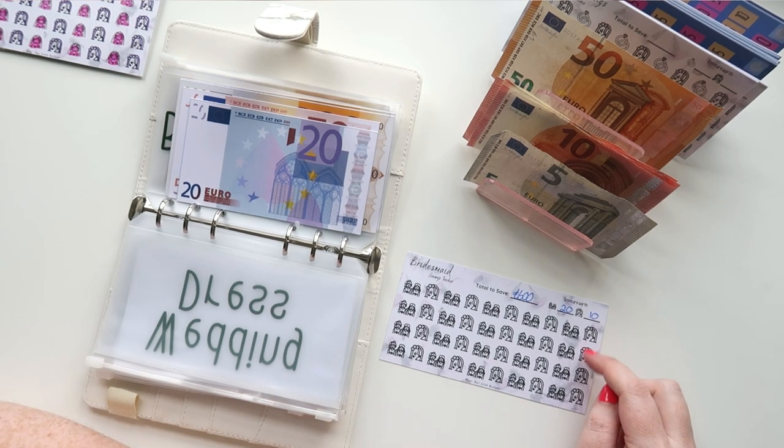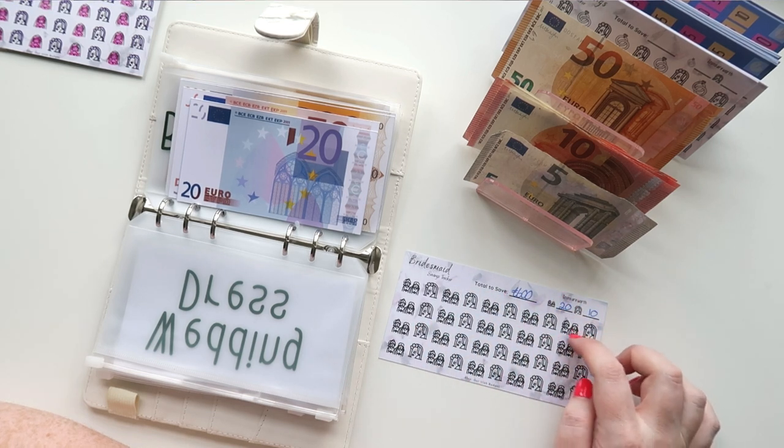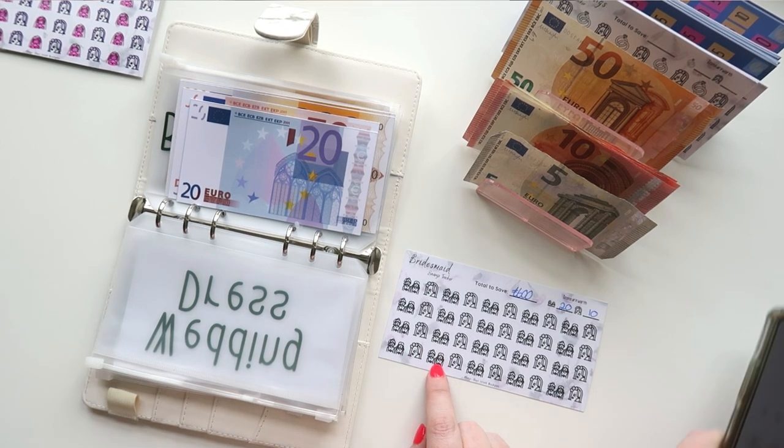If we do to here, there's 15. So there's 15 by 20 is 300 plus 15 by 10. Okay, we can go a bit further. So we can go up to here. We can go up to here to make 500.